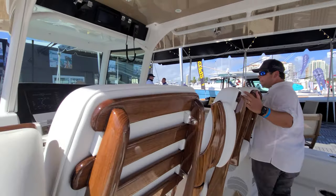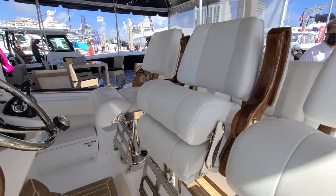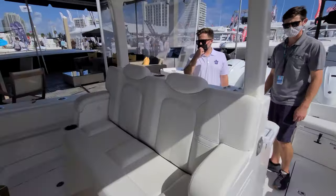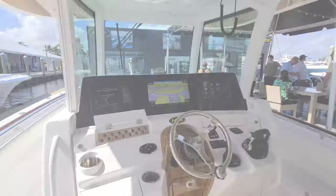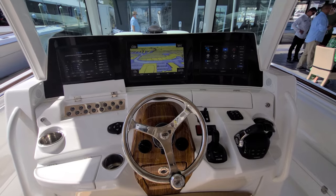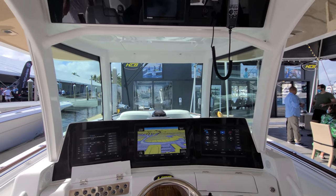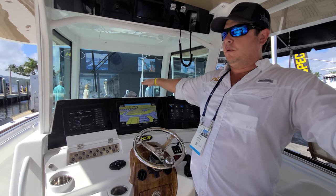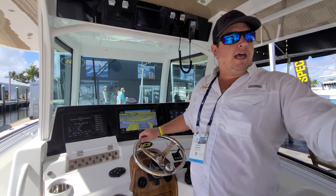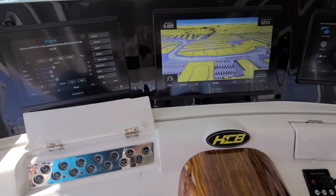Moving up to the helm. One of the great things with our boats that we take great pride in is owner ergonomics. And you can see at the helm here, even though we're in a 42-foot boat, this boat really does not seem that big, which is great for the owner-operator because it's not as intimidating to operate. Phenomenal sight lines off the bow. The bow is lowered a little bit, so when you're up on plane, you can see out the front very easily. Great sight lines out the back here.